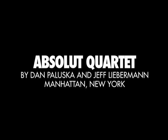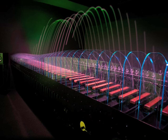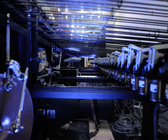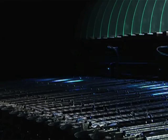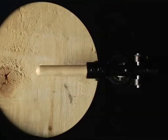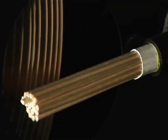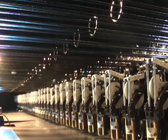The second machine was designed by Dan Paluska and Jeff Lieberman, both with a background from MIT in Boston. Dan and Jeff created Absolut Quartet, an automated multi-instrumental orchestral machine, which didn't look like anything you'd ever seen before. It was a large-scale electromechanical sculpture consisting of 3 instruments and thousands of parts, all working together to create one piece of music. The main timbre was a marimba played by balls shot from a robotic cannon. Other components included a series of wine glasses played by little robotic fingers.